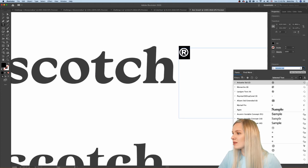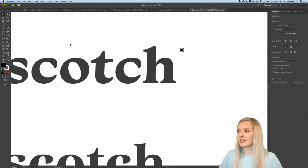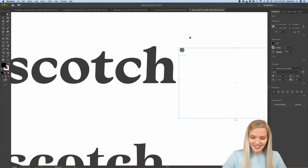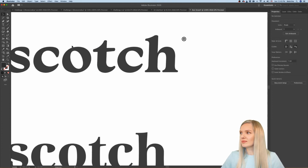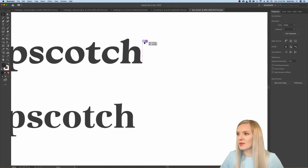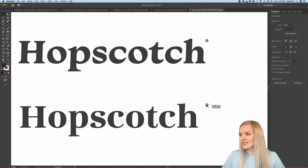It's a little too complex still. This one is good. I can even make it smaller. Okay, all right, let's outline this. Command Shift O, and I'm going to make this the same color as the logo. And let's copy paste this here as well, so we can still have the freedom to make a decision.